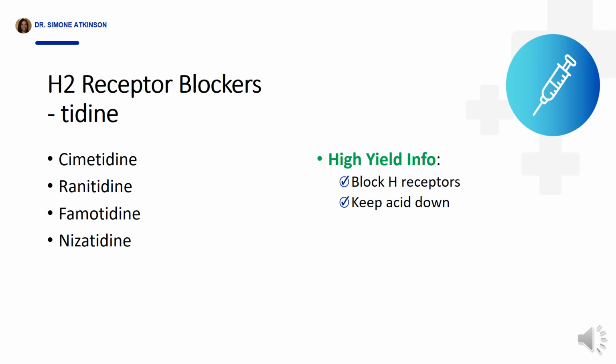And finally, we have the H2 receptor blockers, which are the tidines, such as cimetidine, ranitidine, famotidine. These are the H2 receptor blockers. They don't work as well as the proton pump inhibitors, but they also help to keep acid down. So just remember the tidines, T-I-D-I-N-E, such as cimetidine, are the H2 receptor blockers.